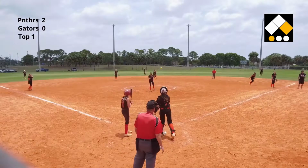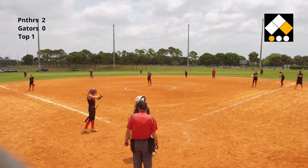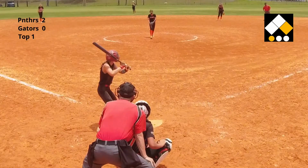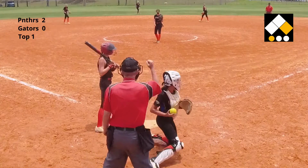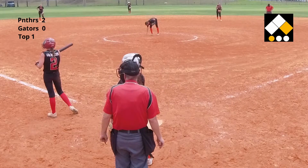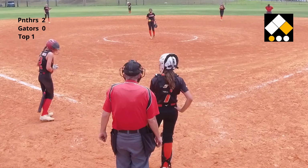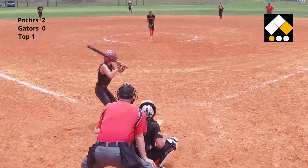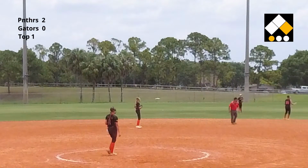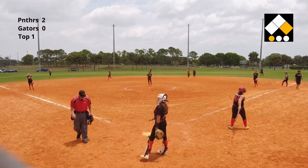And that pitch misses high. And that pitch is in there for a strike. So 1-2 now the count. And that one's hit high into the air into right field. The right fielder is under it and catches it. And a nice job there by Fati holding down right field to record the second out here of the top of the first inning.